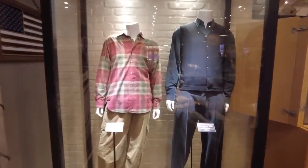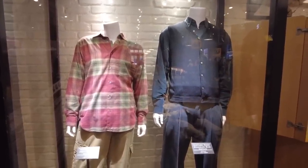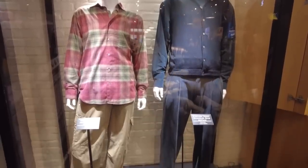Here's the final of our six character costumes, Joey and Chandler. Gotta say, I didn't know Chandler would be that tall compared to Joey. I always kind of thought they were the same height.